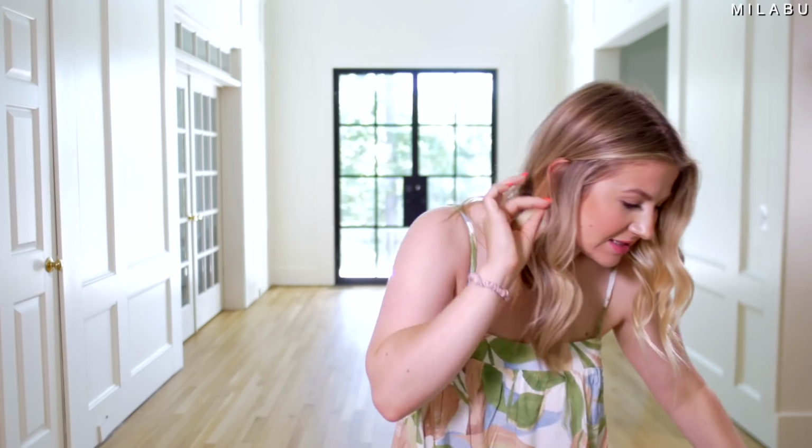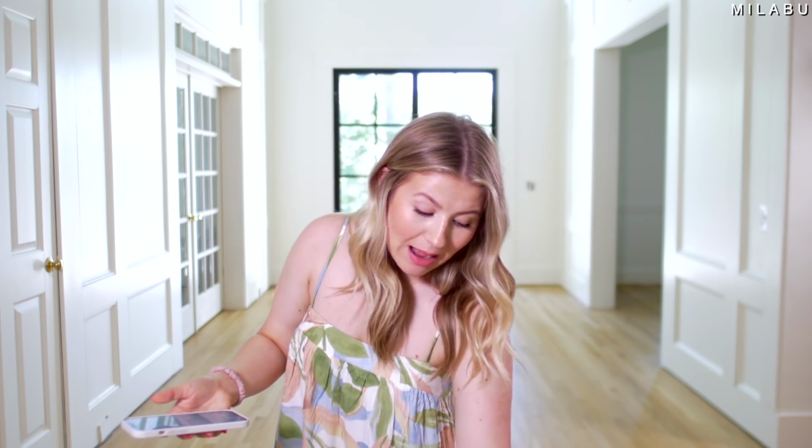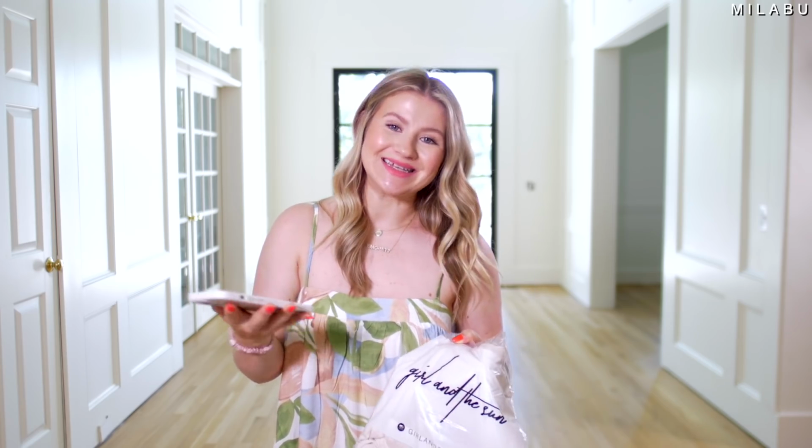All right, so next is a two-piece, but you do have to purchase them separately. So this right here is the boa top and the boa shorts in color cream, and each retail for $39.95, and I picked up size small. The top is 100% cotton, and then the shorts are 67% polyester, 29% rayon, and 4% spandex.